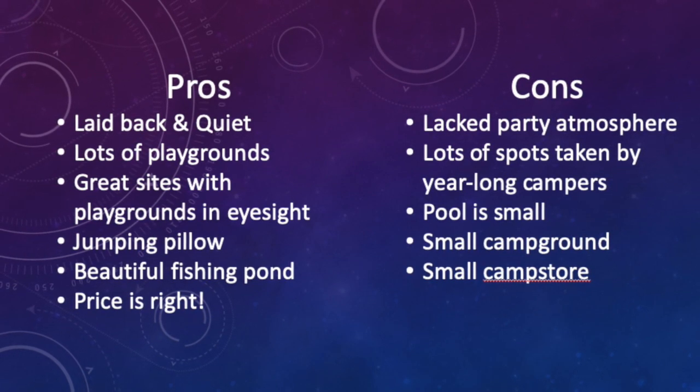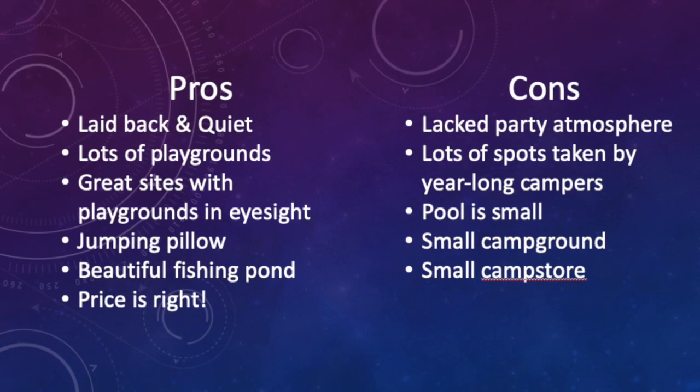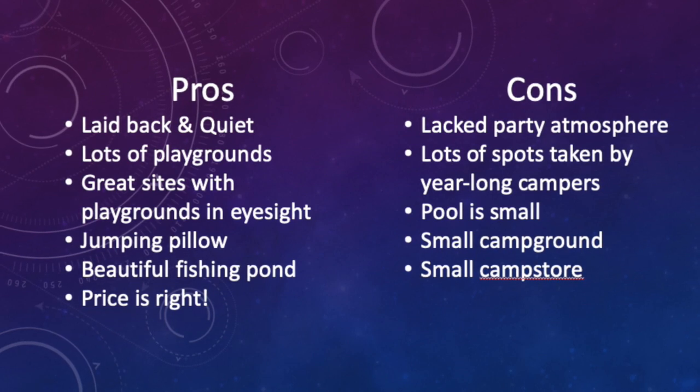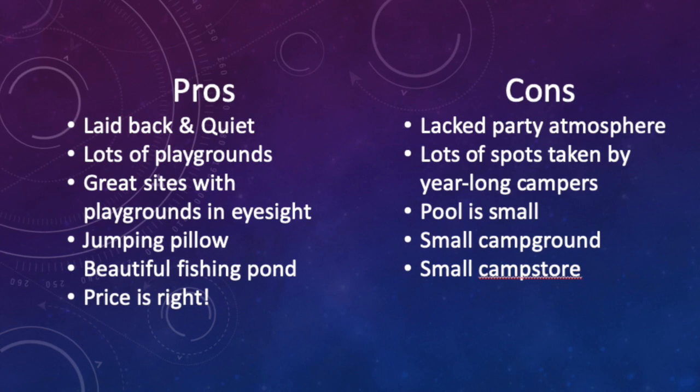There were a lot of spots taken by year-long campers, so it may be a little harder to get in here. The pool's small. Overall, the place is a little bit on the smaller side, but it was just a great campground. I would totally recommend it again.